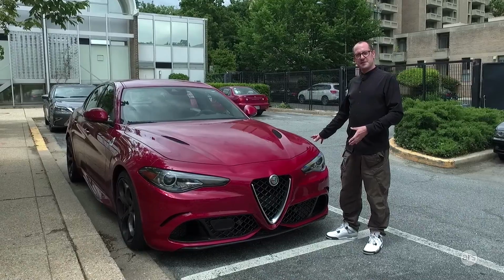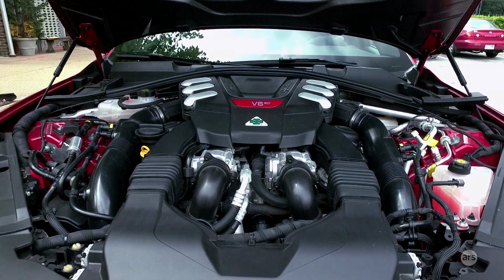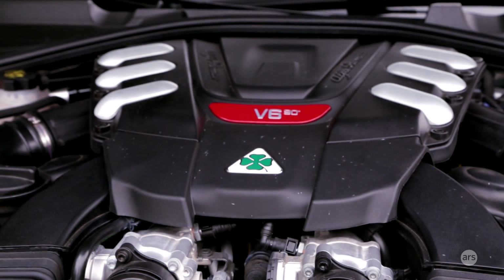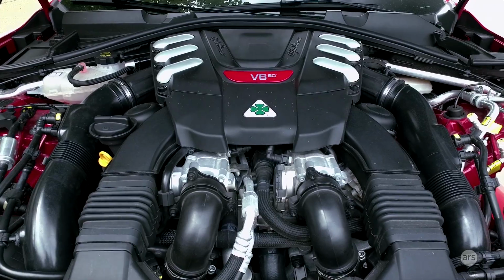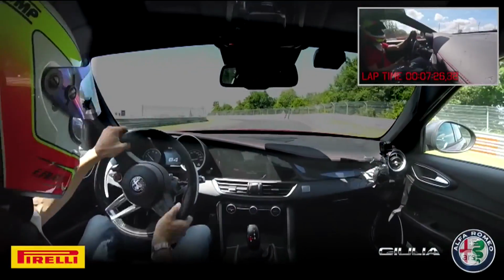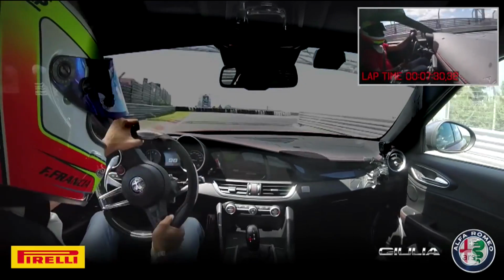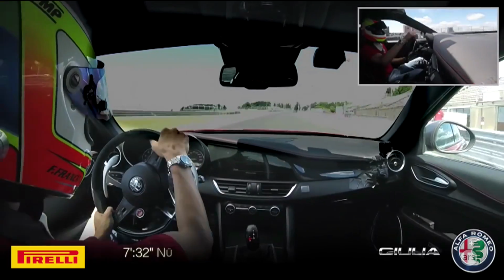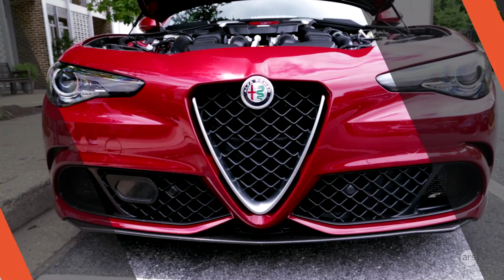It's rear-wheel drive. It uses a 505 horsepower twin-turbo V6 that's basically the same engine that Ferrari use in their current turbocharged cars, except with 6 instead of 8 cylinders. It uses an 8-speed ZF transmission. It's set a Nürburgring time of 7 minutes 32 seconds, which is extremely fast. And despite its flaws, of which it has quite a few that I'll point out in a minute, I think this is one of the best cars on sale right now.